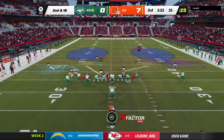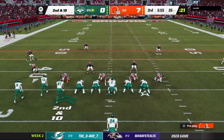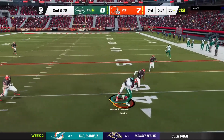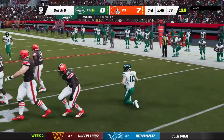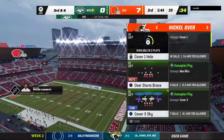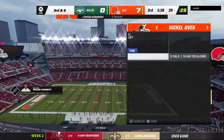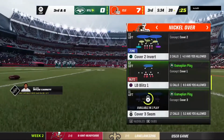So after the incompletion on first, now 2nd and 10. Now Wilson. And he'll complete this one to Barrios. 4 yards the gain, and it'll bring up a 3rd down. Simple drag route here, lined up out left and tried to work his way back across the field. You probably saw me twitch there, partner, because I think he wanted the ball a little bit sooner. By the time he looked it in, defender was right on him.